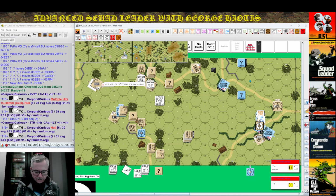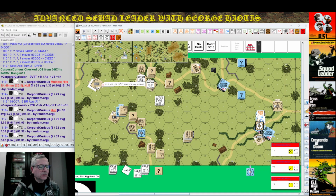And it was a hull hit. It's another immobilization, but I had to do 2 task checks. The first one passed, second one passed again. No, this one it failed. He's abandoning. He is abandoned. It's still a 7. It's only if you're in a Tiger where they're elite.